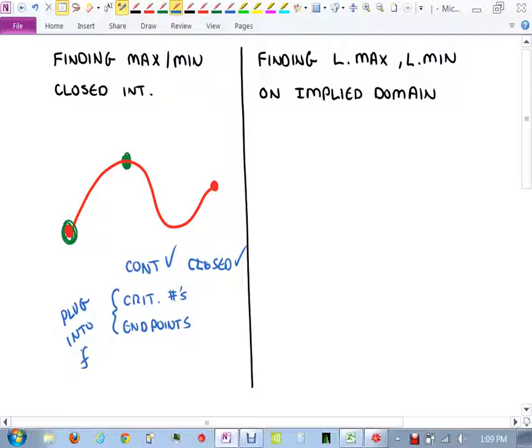What we did in the last section, in the curve sketching and the one before it, is we said, well, what if we have a function and we don't have a closed interval? Our function is defined on whatever its domain is, and we want to try and find max, local max and local mins. The process for doing that is very different. What do we do here? I'm talking just local max and min.